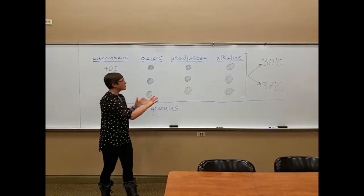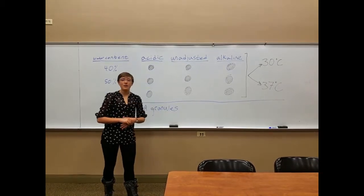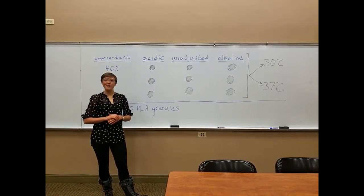So far we have set up the treatment groups and are aerating them every 3 days, and we hope to see what happens in a few weeks.